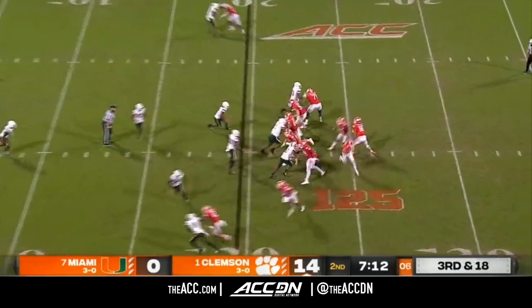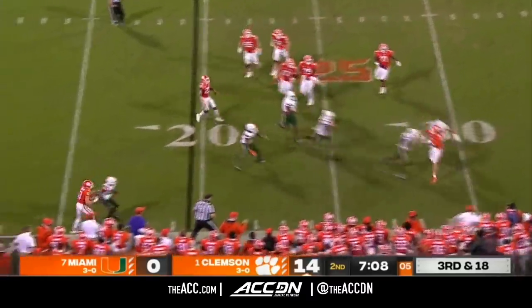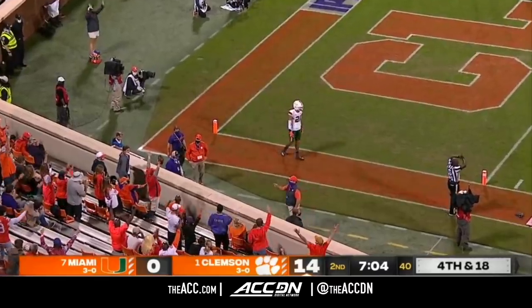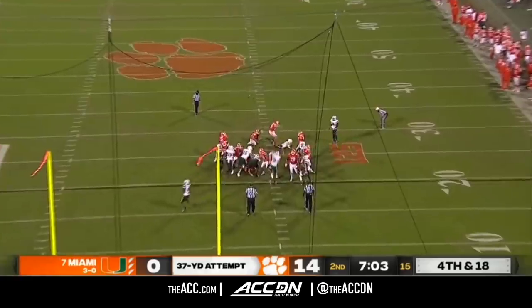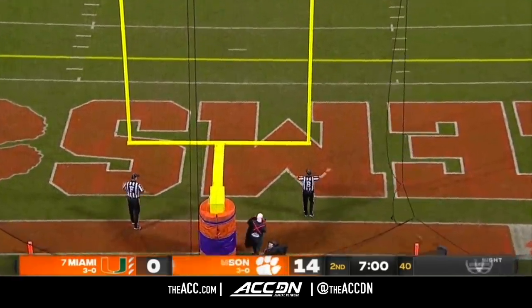One-on-one. Lawrence tries to make something happen on the run and just has to throw it away. That time they pressured him big time. He's knocked about 10 yards out of bounds. No flag. And the field goal, boink, no good.